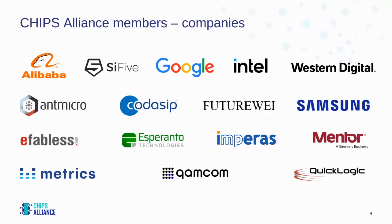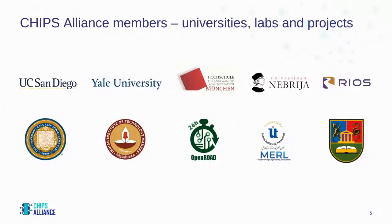It's $25,000 actually to join as a platinum member. You also have to join the Linux Foundation, which depends on your size and some other circumstances. But in general, we're very happy to take in new members, and in fact, new members are signing up pretty rapidly. Of course, we have also universities and projects inside of CHIPS Alliance.